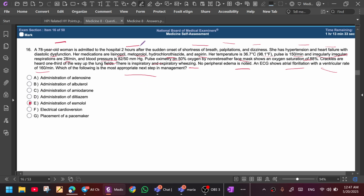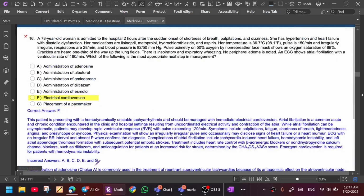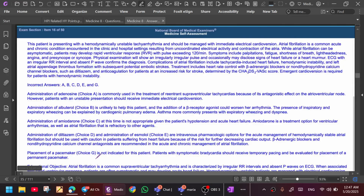So the answer is electrical cardioversion. This patient is presenting with hemodynamically unstable tachyarrhythmia and should be managed with immediate electrical cardioversion. AFib is a common acute and chronic condition encountered in clinical and hospital settings, resulting in uncoordinated electrical activity and contraction of the atria. While AFib can be asymptomatic, many patients may develop rapid ventricular response with pulse exceeding 120.